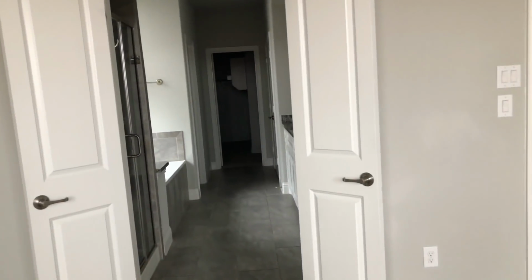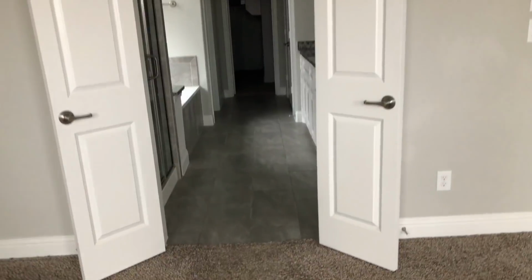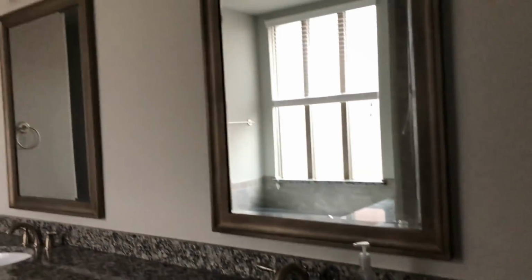You guys are gonna love the bathroom. You see that there is a double door entry. Is it like that in the other house? Yeah, but I think this is bigger. This is definitely a bigger entry, and look how long this is. What the heck? This is the longest bathroom, and I'm obsessed.